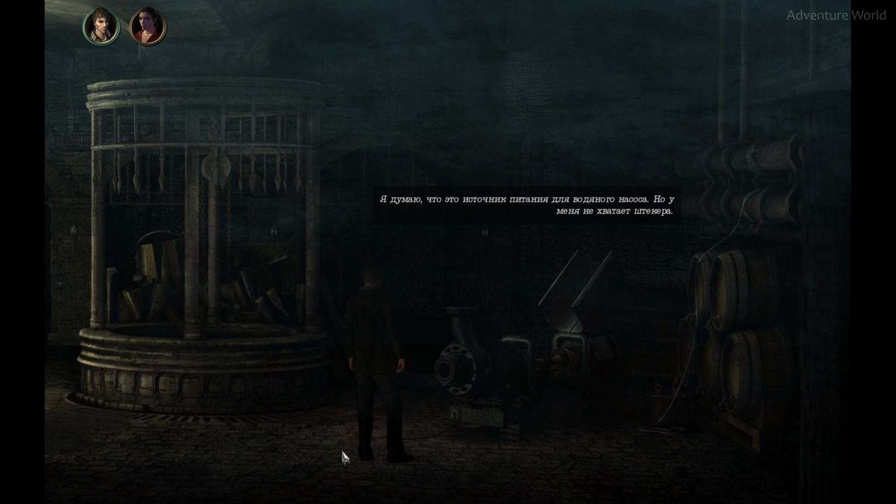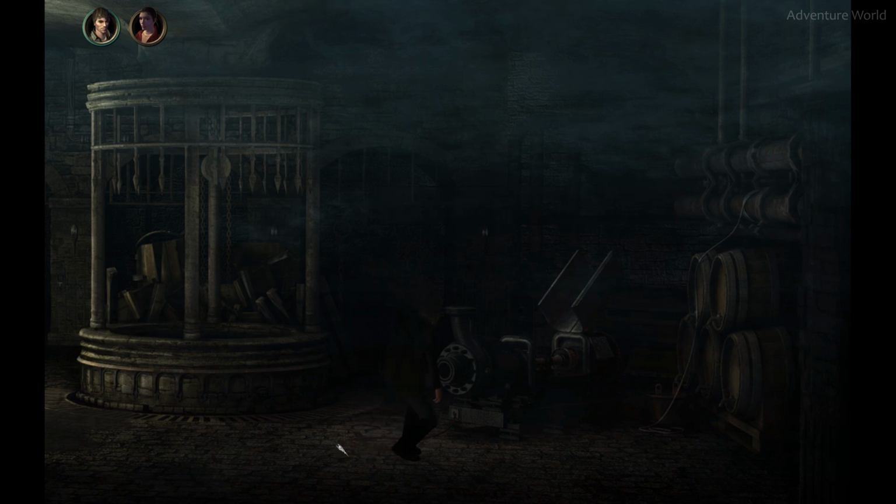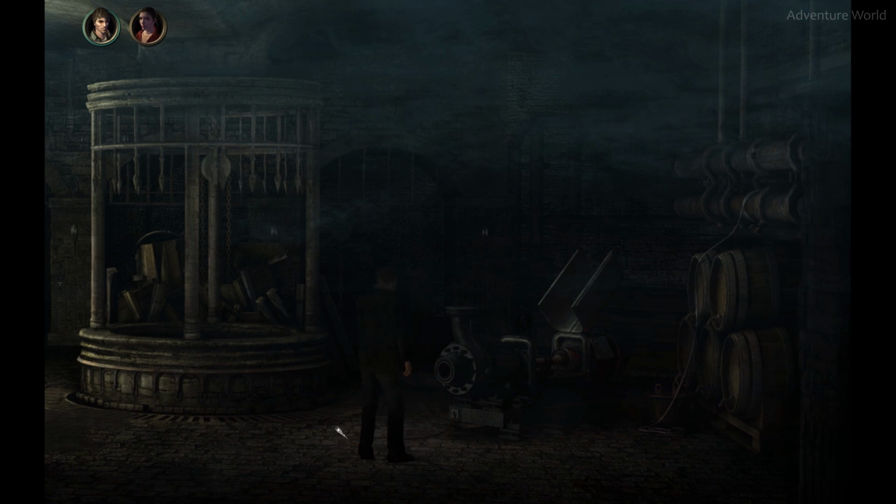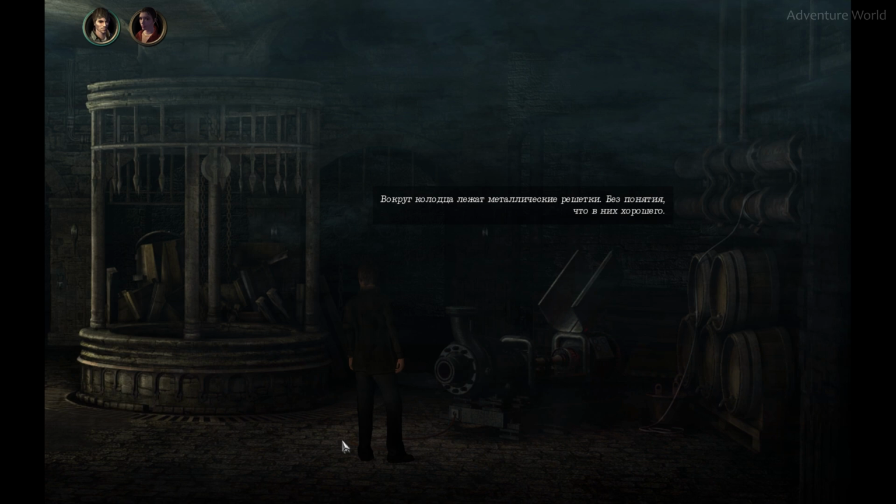I think that's the power connection for the water pump. I guess there were no power plugs back then. Oh, that's just one pole. Does this thing use direct current? So I wonder where you attach the other pole. There are metal grates lying around the well. No idea what they're for.